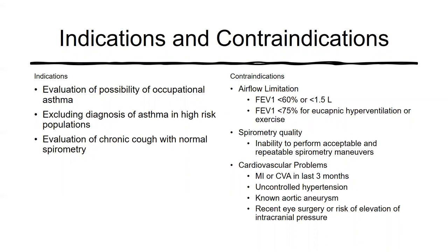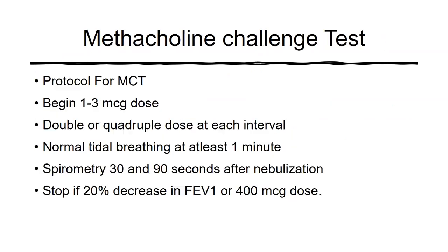And the other is cardiovascular problems. So in the last 3 months, if they've had an MI or CVA, or if they have uncontrolled hypertension, known aortic aneurysm, or eye surgery, that may lead to increased intracranial pressure. The rationale behind this is that the bronchoprovocation test can suddenly increase blood pressure, so that can precipitate ischemic events or increase intracranial pressure.